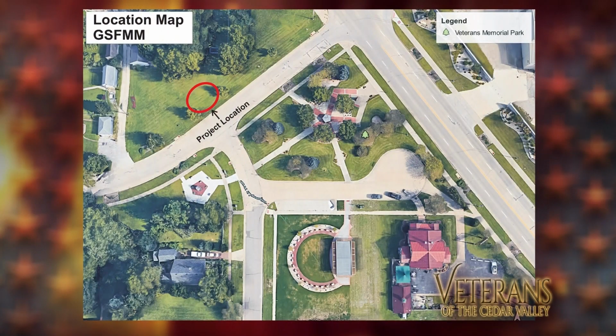And Mark, real quickly again, where will the Gold Star Monument go if the fundraiser is successful? The plans are that it will be at the intersection of 14th and Bluff, which is about across the street from Phase 1, where you see our 5 services and the large flagpole we have there.